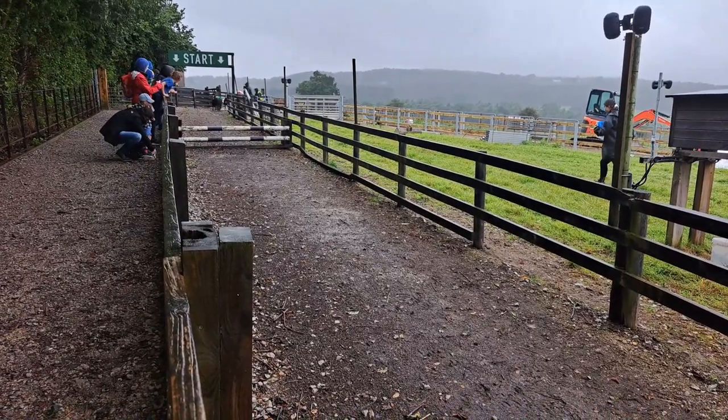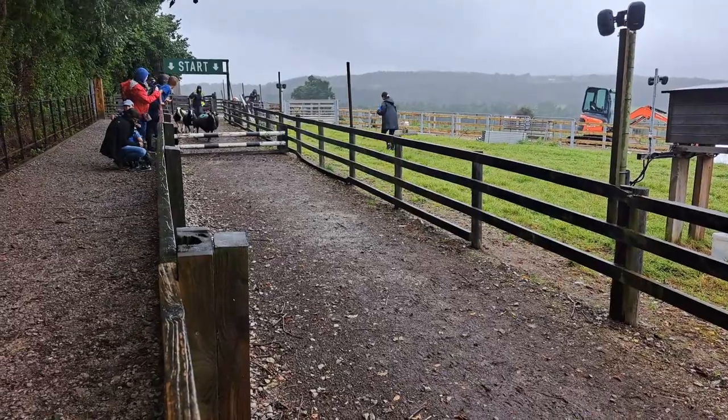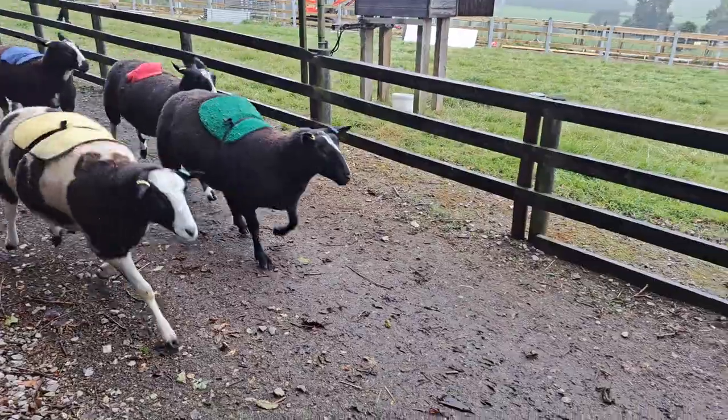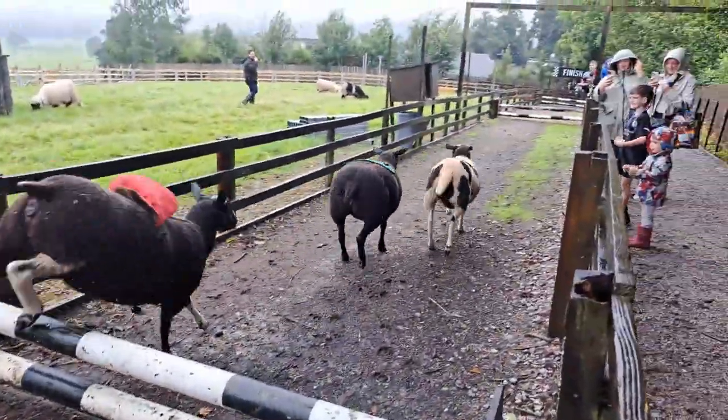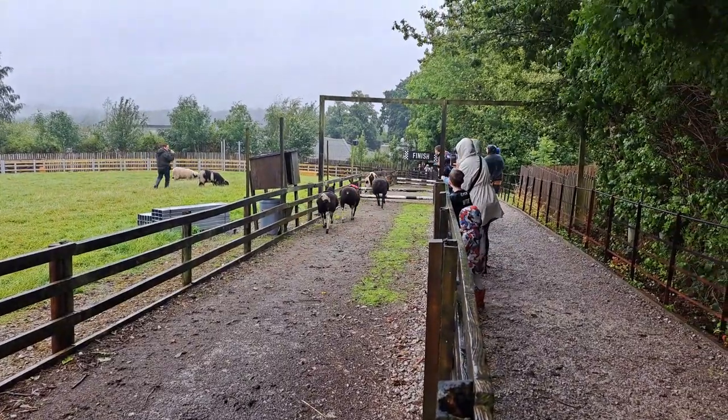Looks like a good start from Jensen Mutton. The outsider in green leading at the first fence. The big outsider leading the way. Four fences from home. Jensen Mutton already getting caught up by the rest of the pack. There is Sheepish. Moves into the lead in yellow. Sheepish goes to the front. Jensen Mutton staying and trying to get around.